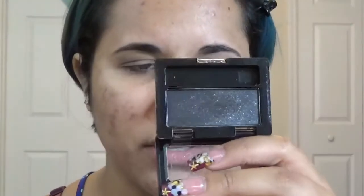So next I'm going to bring in more darkness into the outer corner of my eyelid here. And I'm going to be using Maybelline single eyeshadows. This one's in the shade Night Sky. It's really pretty. It has a little bit of shimmer in it, as you can see, but it doesn't really pick up on the eyes. You mainly get just a matte shade, which is kind of weird. You would think this would be a little bit more sparkly, but it does work out for this color.